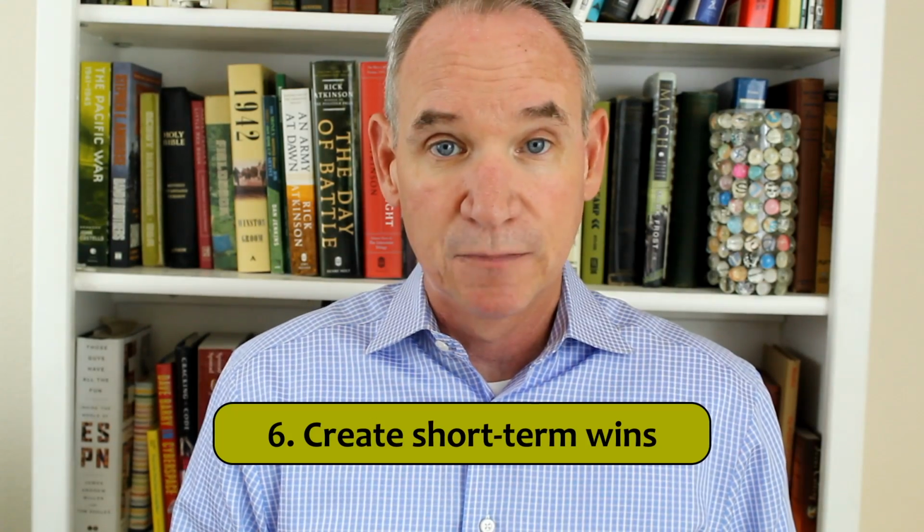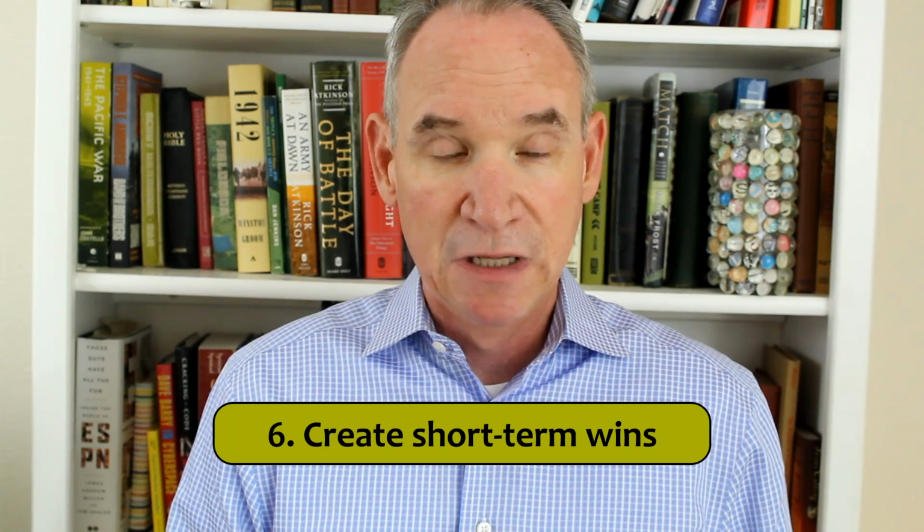Step number 6, you want to create short-term wins. Now, if your change is not going to take place for 6 months, people will lose interest and they'll kind of forget about it. Even as much as you communicate, they'll kind of forget about it. So what you want to do is plan for and create opportunities for short-term wins along the way. So 2 weeks in, 1 month in, 2 months in, you want to have these short-term wins that will knock out the negative naysayers and create some momentum. So create short-term wins.